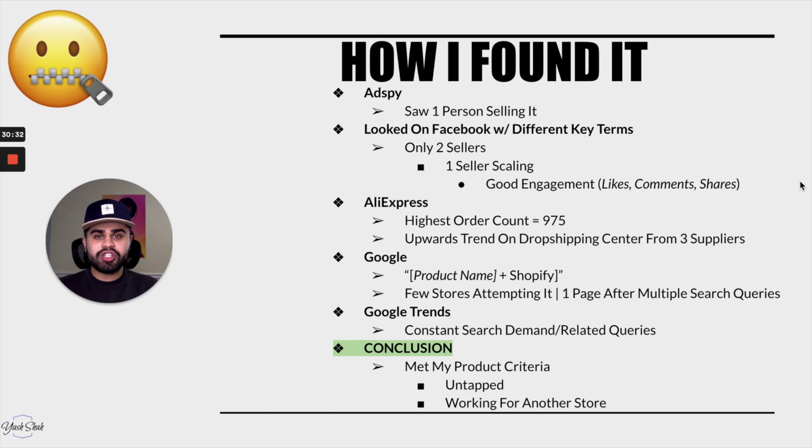On the first page, I did see a few stores attempting to sell that product, but if you ask me, they weren't doing a really good job. They were quite frankly pretty bad product pages. One other thing I noticed for this specific product is every time I used different keywords, I couldn't find other stores past the first page on Google, which means it was a good sign, which also means there's not a lot of market awareness and a lot of market reach for this product. And last but not least, there's not a lot of people that attempted to sell the product.